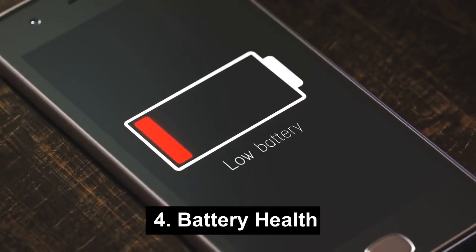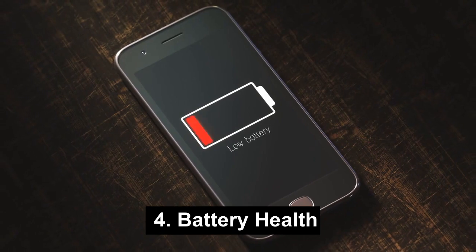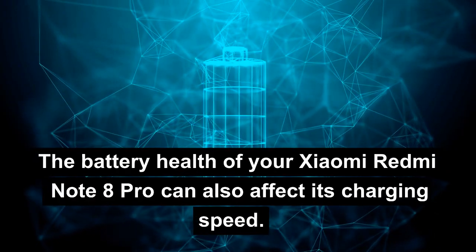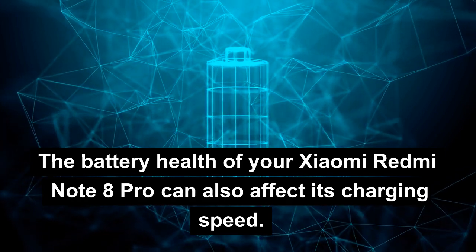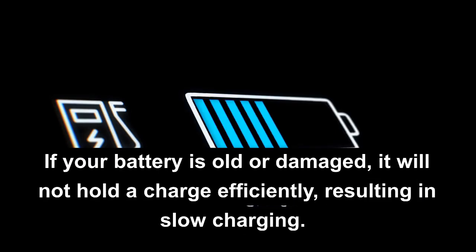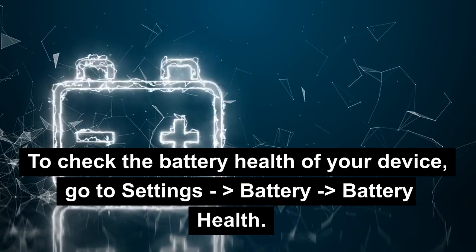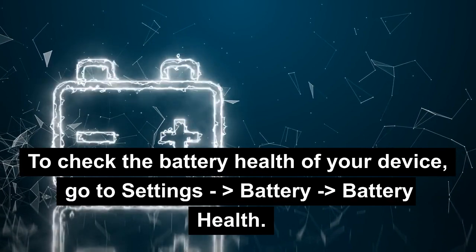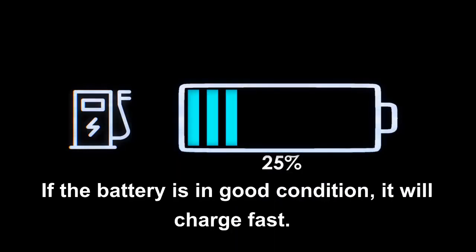Four, battery health. The battery health of your Xiaomi Redmi Note 8 Pro can also affect its charging speed. If your battery is old or damaged, it will not hold a charge efficiently, resulting in slow charging. To check the battery health of your device, go to Settings > Battery > Battery Health. If the battery is in good condition, it will charge fast.